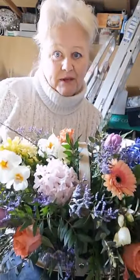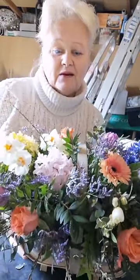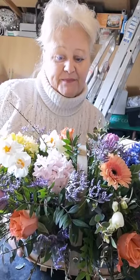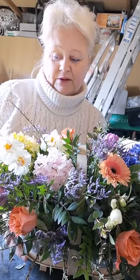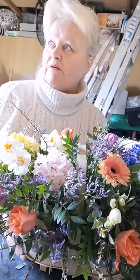So I hope you enjoyed that, and you learnt something, even if you just learn one little thing. But I would encourage everybody to grow as much as they can, even if you've just got a few pots. You can grow a lot just in a few pots. As I say, I've got a small cottage garden, and I'll be doing lots more stuff in pots this year.